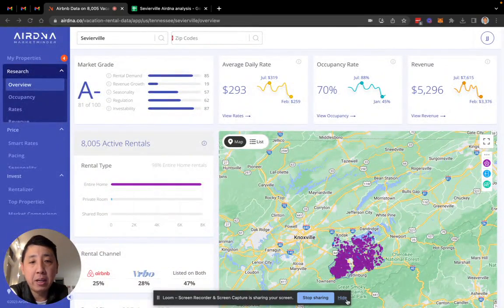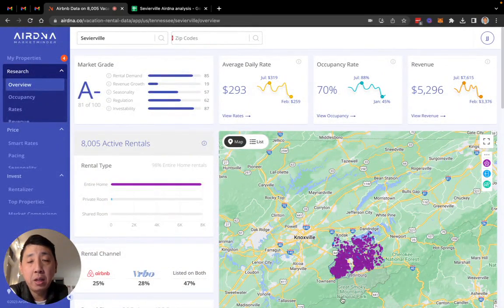Hi, I'm Mike Chang. I own six cabins in the Smokies, and I use AirDNA to inform my pricing decisions. Wanted to share how I look at data from AirDNA, and hopefully it can help you as you manage your properties and pricing. So I look at Sevierville since that's where most of my cabins are, and I'm looking at two things: market health, supply and demand in the market, and also I look at rates.